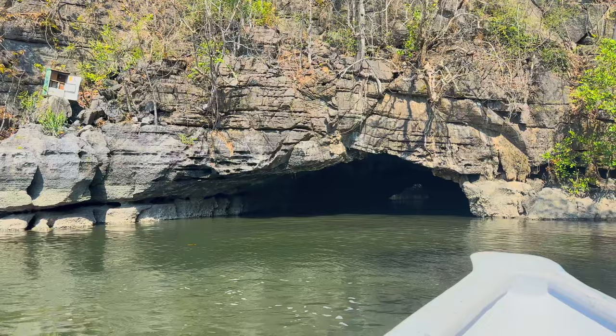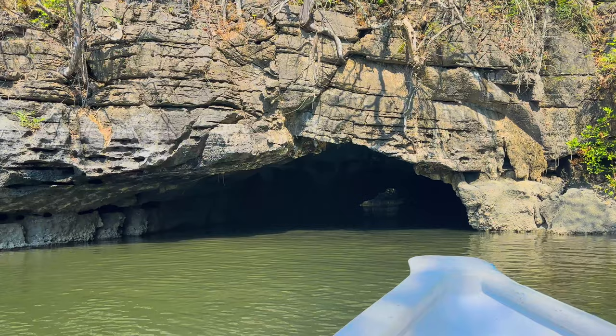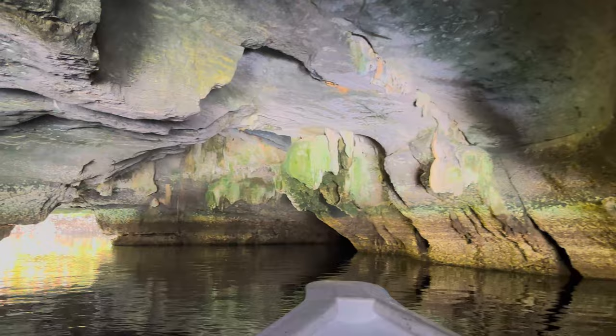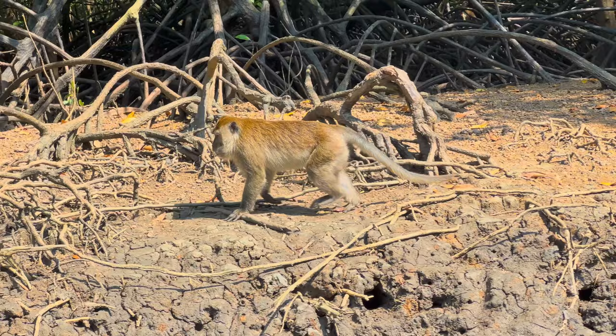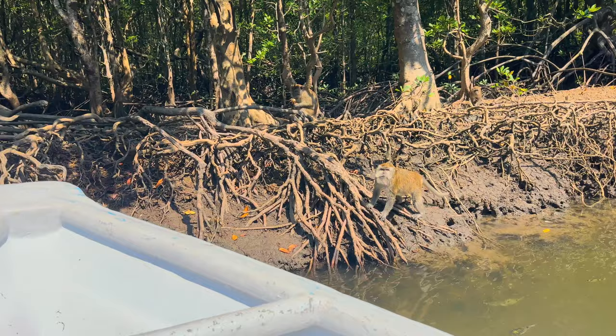The next stop was the Crocodile Cave. The cave is named after the crocodile shape of the rock formation at its entrance. After Crocodile Cave, the next was monkey feeding. It was amazing to see them up close and feed them.